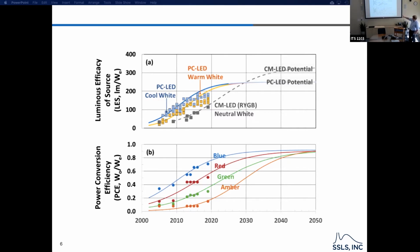So this is the same data, just a little better figure. They show the potential, and I'll show the difference between a color mixed and a phosphor converted LED. But for a phosphor converted LED, this is a DOE analysis. We think it can get to 250 lumens per watt. And we're pretty close right now. The reason why those data points are a little below 200 right there is that in this analysis, with this historical performance, we constrain the performance by current density and color qualities so that we have a consistent baseline. But if you underdrive, if you turn down the current, you can easily get to 200 plus lumens per watt right now and with reasonable color quality.